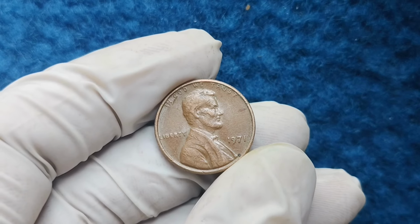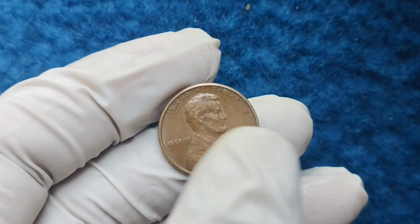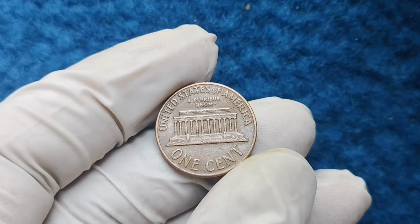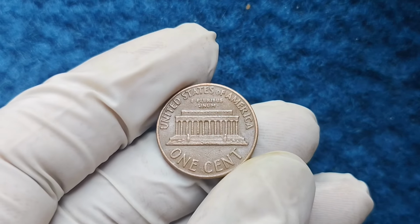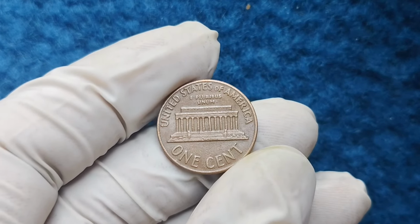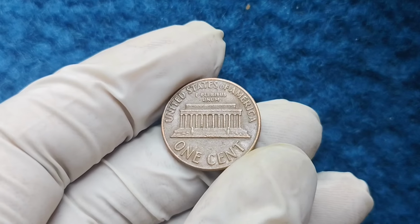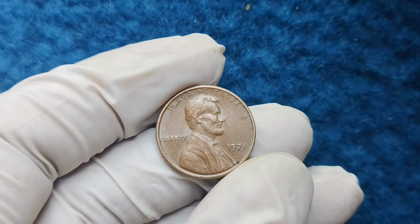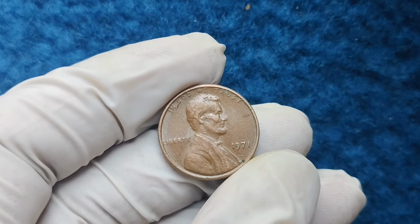Most pennies have a mint mark, meaning they were made at a specific US mint facility. But if you look closely at some 1971 pennies, you'll notice something missing, that little letter under the date. If there's no D for Denver or S for San Francisco, you might be holding a no mint mark penny, which was struck at the Philadelphia Mint. Normally, that wouldn't be a big deal, but here's where things get interesting.